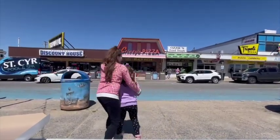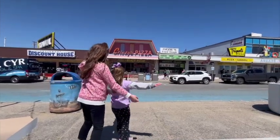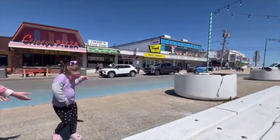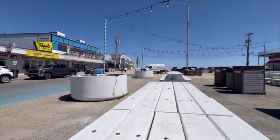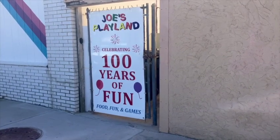As you can see, it is directly across from the food options, so this is great. This street also loops around and it's one way, so that's really nice too. Traffic keeps on flowing and there is parking there along the street. The other thing that we're going to check out is Joe's Playland.